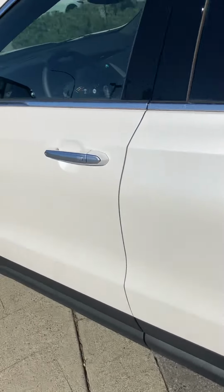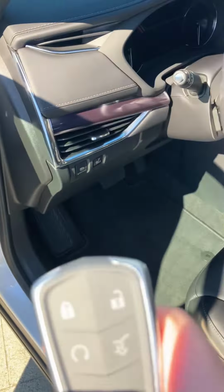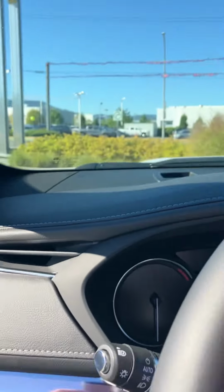We'll just go inside here for a second and show you some of this. So of course we've got all our power options here. There's a power lift gate on there. Of course it's got a remote start right here. Just hop to the inside.